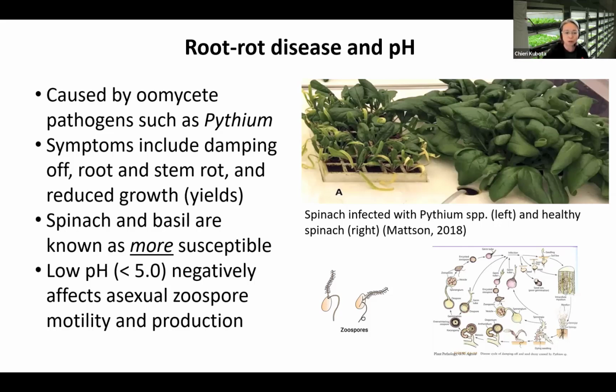Therefore, we couldn't appreciate the fact that you might be able to prevent pathogens. And Pythium is a really problematic pathogen, particularly for spinach and also basil. Symptoms include damping off and root rot and all that. If you have ever grown spinach, basil, and even other leafy greens, Pythium is something you always worry about.